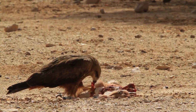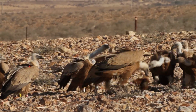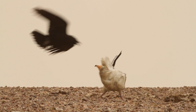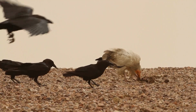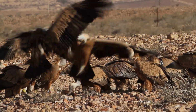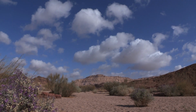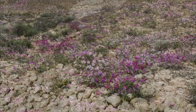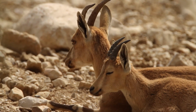A dead animal creates a drama in the Maktesh as scavengers move in for the feast. Throughout Israel, the griffon vulture is in danger of extinction. We can only hope that the Israel Nature and Parks Authority will succeed in its rehabilitation program, helping the griffon to flourish again here in the Maktesh. Spring is perhaps the finest season here, with new life all around.